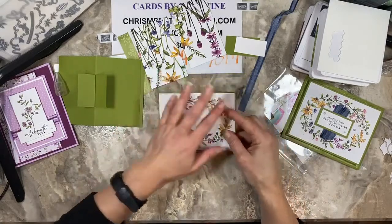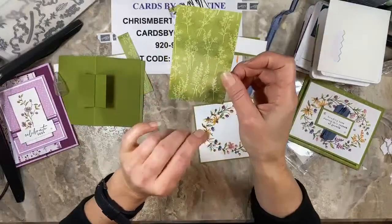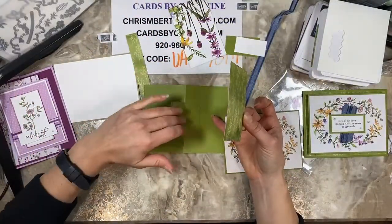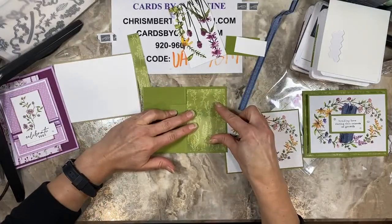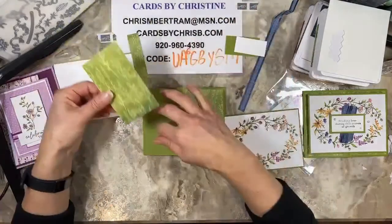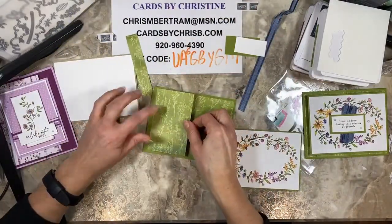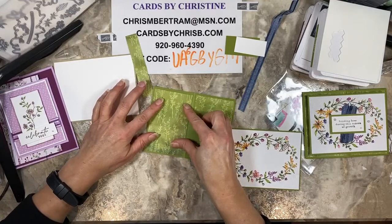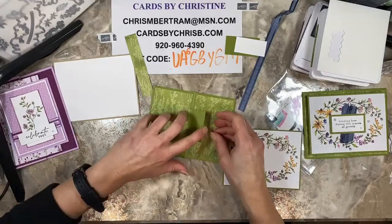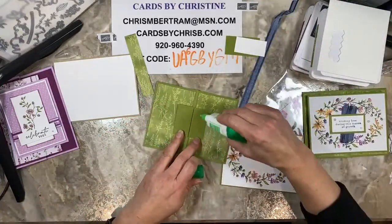All right, so hopefully you've already tested your Designer Series paper. And then this coat, there is direction. The plants go one way. What happens, you're going to pull back this one, and then that one sits right on that panel. And then this other one sits right on the other panel. Make sure you got it facing the right way. Perfect. And then open these back up, and then you're going to get a little glue on these little tabs.